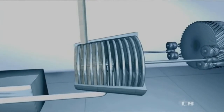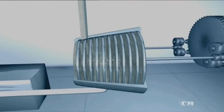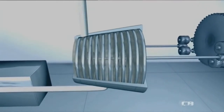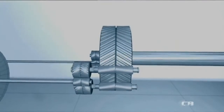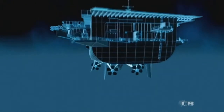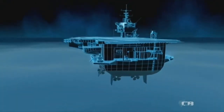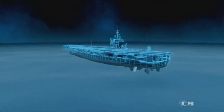Shooting the steam through a turbine forces its blades to rotate at high speed. And transmitting this movement through a set of gears generates enough turning power to spin a 120-meter-long shaft attached to a propeller. Together with 3 other propellers, they have the power to push 91,000 tons of metal through the water at over 55 kilometers an hour.